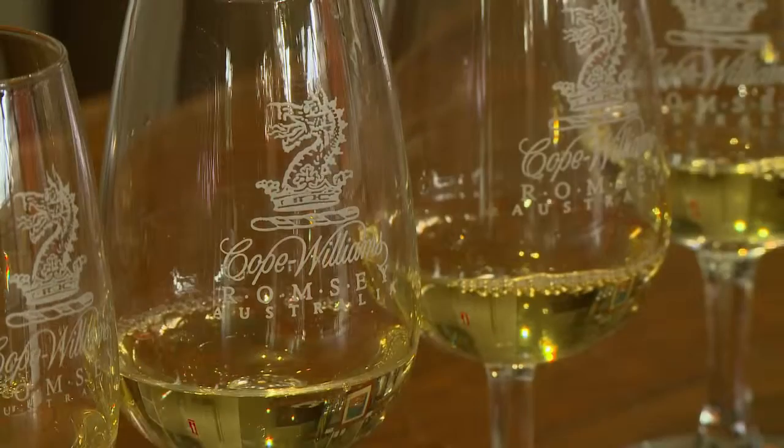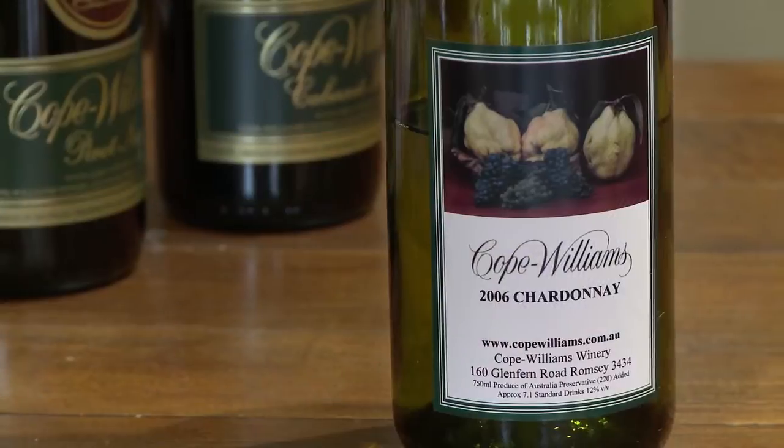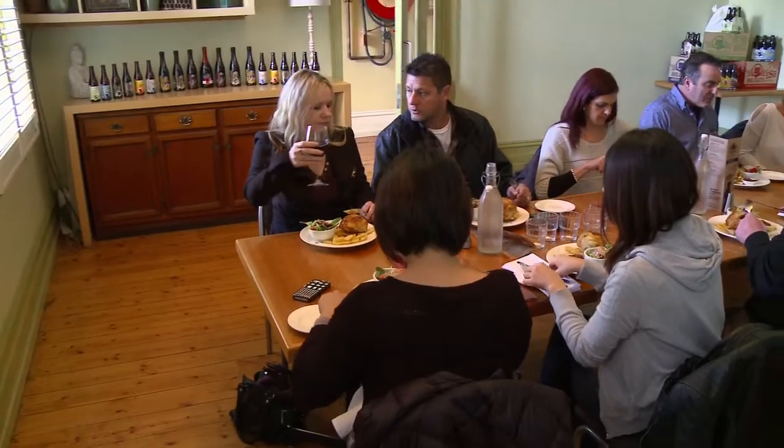We're going to visit Coates Williams Winery. They're known as one of the pioneers of winemaking in the Macedon Ranges. They began in 1977, and since then they've won a multitude of awards for their sparkling wine, also their Chardonnay and Pinot Noir. We're also going to venture on through our lunch stop to Holgate Brewhouse in Woodend.